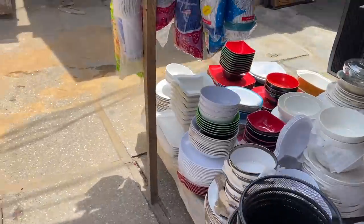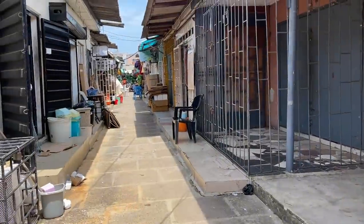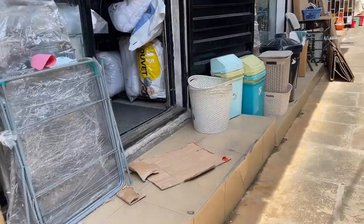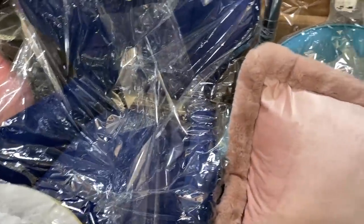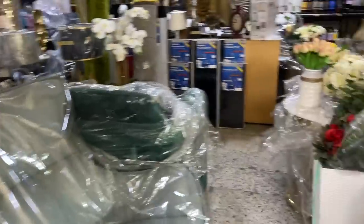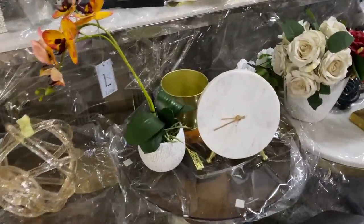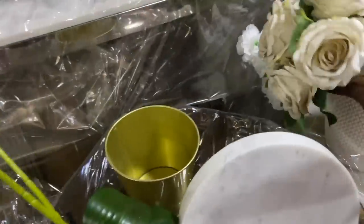You just have to know the section you're looking for. They have the section for home decor, and I'm entering one of my favorite stores for home decor. Stuff can be expensive, but they have a lot of items, from chairs to flowers to just all sorts of decoration. They also have kitchenware and cookware and all sorts. So this is just me taking you around this particular shop.